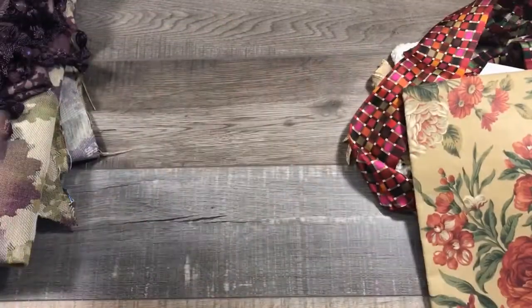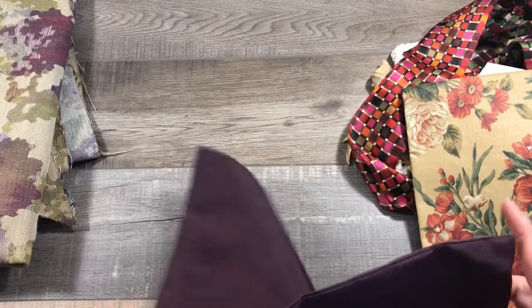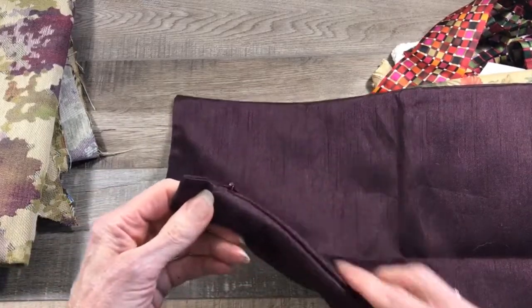Fabulous. Fabric. Let me see, here's some more fabric. I think this looks like a little pillow cover. Yeah, it's a little pillow cover. There's the zipper.